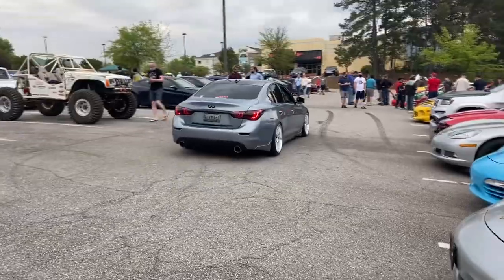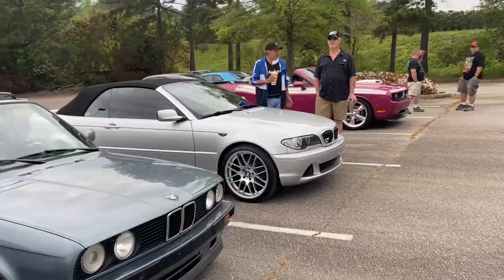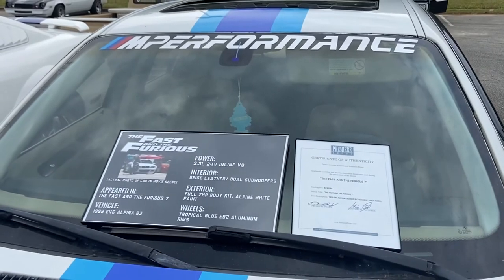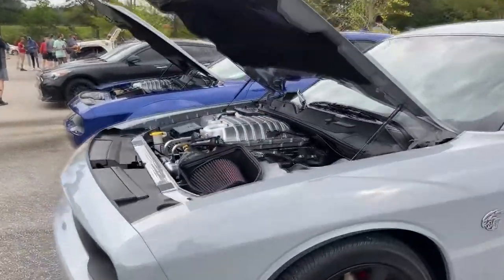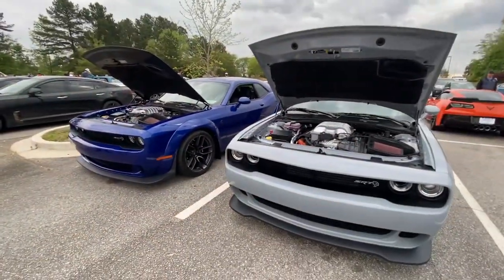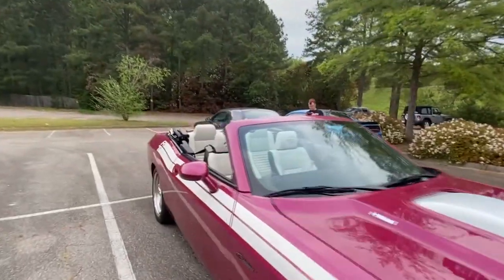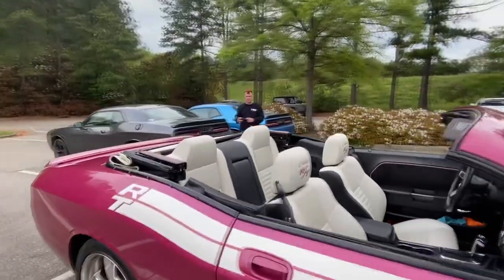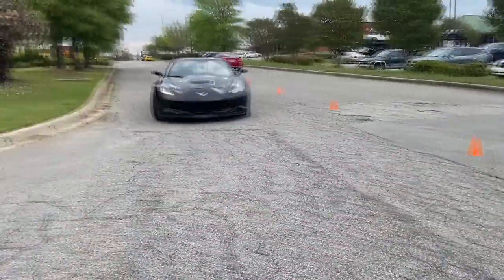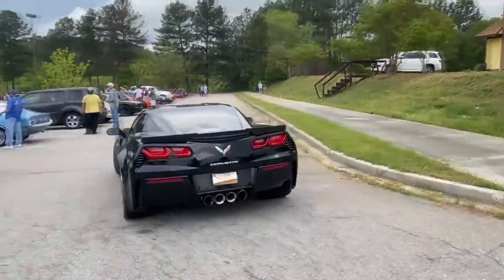Q50? Q50. Beamer boys? Looks like this is actually the one that was in Fast 7. Dude, that's so sick. That's so freaking sick. That's dope. Hellcat squad. Hellcat. SRT. Guys, what on earth? Dude, what is this? What? Dude, I'm lost for words right now. Look at this, man. Oh, I like it, man.